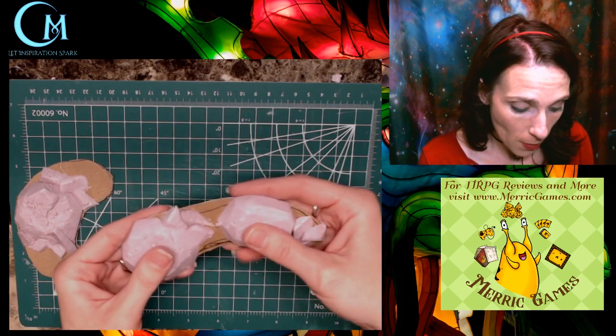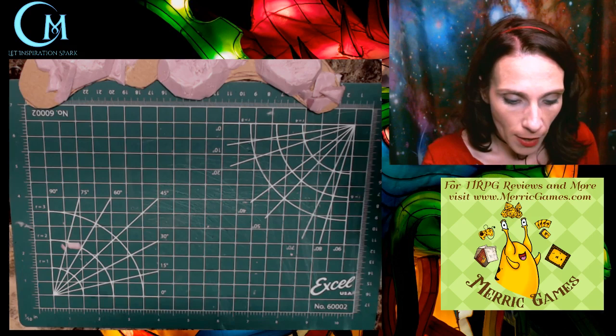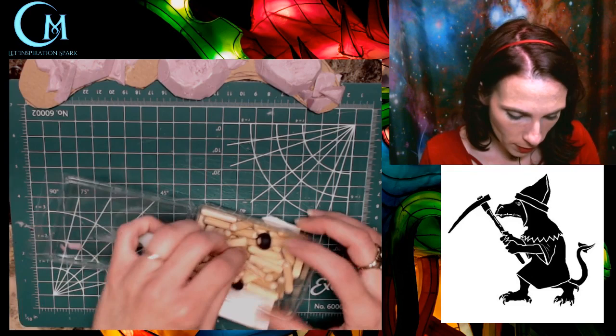So we're going to work with these two pieces. I'm going to tuck them right up there. And then we're going to go into making the mushrooms. I already have a few pulled together from using these wooden dowels.